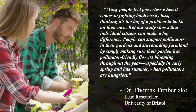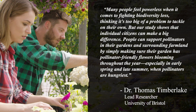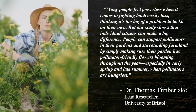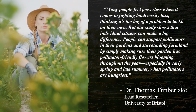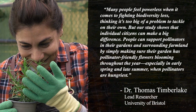"Many people feel powerless when it comes to fighting biodiversity loss, thinking it's too big of a problem to tackle on their own," Dr. Timberlake said. "But our study shows that individual citizens can make a big difference. People can support pollinators in their gardens and surrounding farmland by simply making sure their garden has pollinator-friendly flowers blooming throughout the year, especially in early spring and late summer when pollinators are hungriest."